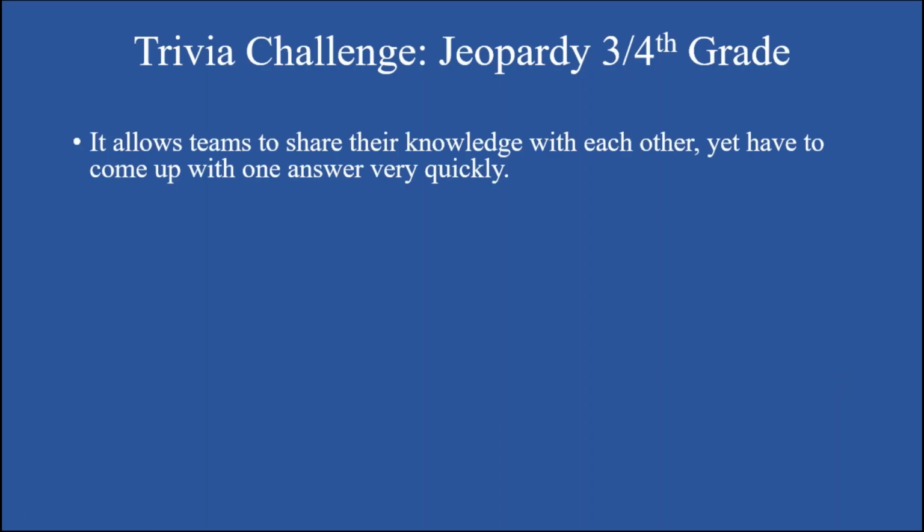All right. So in the trivia challenge, we're going to go over some of the reasons why we include trivia in the Team Plus competition. One, it allows teams to share their knowledge with each other. It requires them to come up with an answer very quickly, and it allows them to see each other's strengths and weaknesses. We want them to be able to share that with each other.